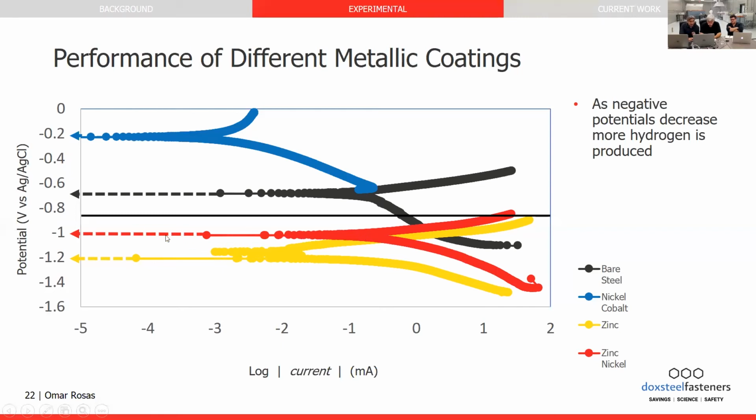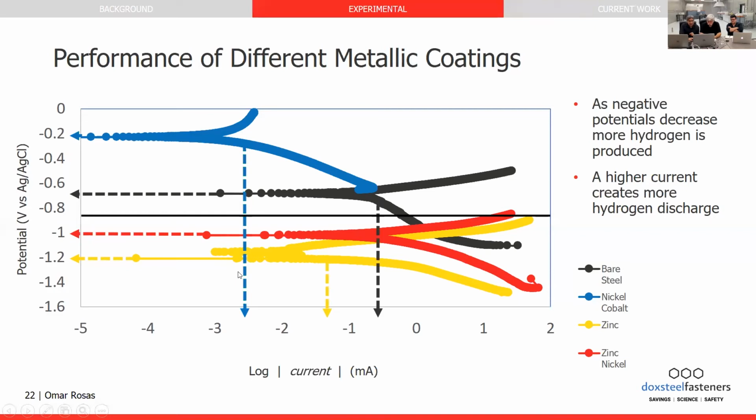And remember that we said that everything below the sweet spot, everything more negative than the sweet spot, is going to produce hydrogen. So the analysis on potential here is telling us that nickel-cobalt is not going to produce hydrogen, but sacrificial coatings are going to produce hydrogen. The second thing I want you to notice is the values of the current. Again, current is how reactive a material is, and we can see that nickel-cobalt delivers a very low current compared to zinc and zinc-nickel.